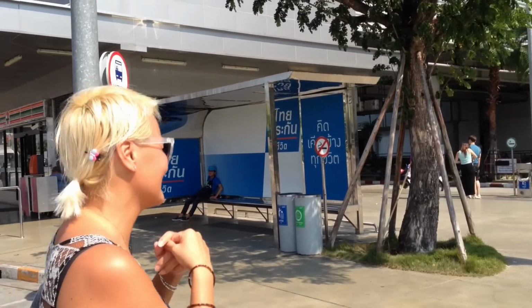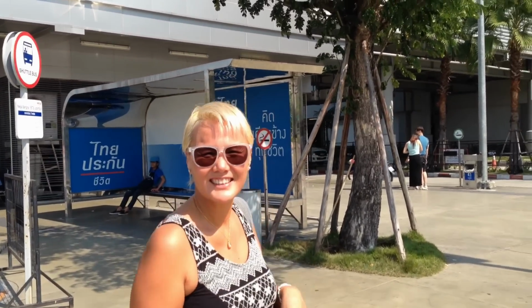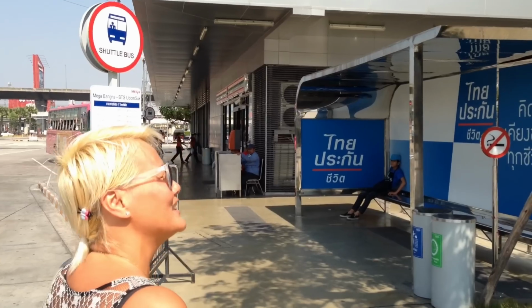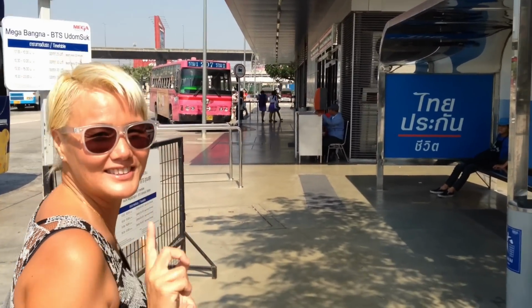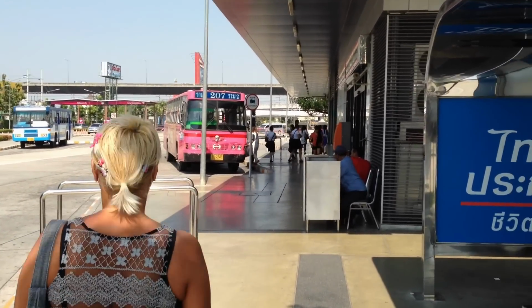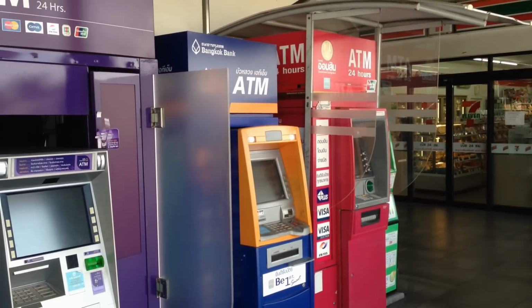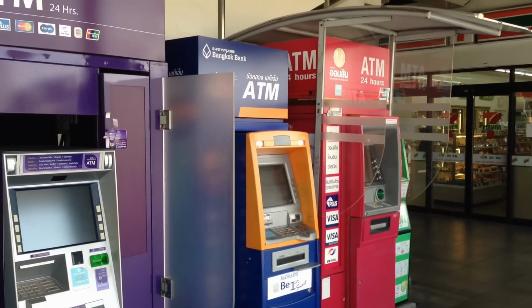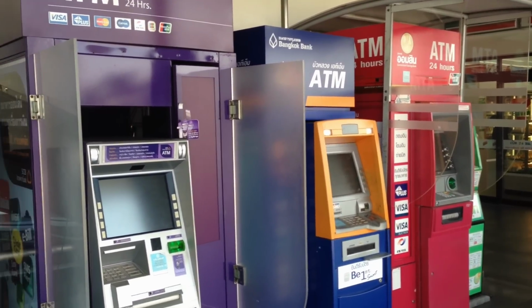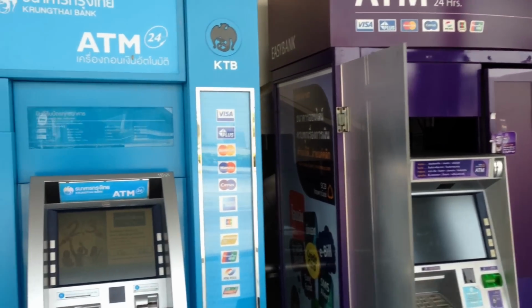There's apparently hundreds of new stores open up in here. IKEA, Robinson. Now that it's easy to get out here, it's a breeze. Let's go. Don't worry about forgetting your wallet or your cash in the hotel. There's plenty of ATMs out here.